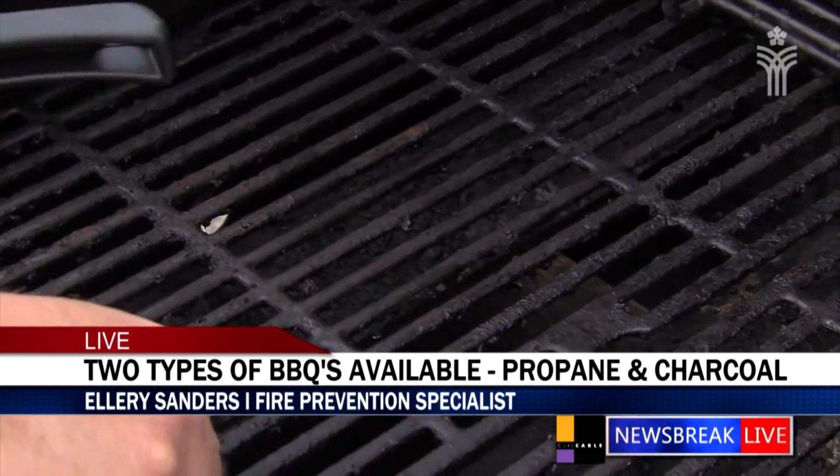The second thing I would like to point out is when you get ready to barbecue, you always want to have either a fire extinguisher or some type of extinguishing agent right next to you, as close by as possible. Okay, and when it comes to being aware of your surroundings, definitely knowing which kind of barbecue you're using is very important. So what are the most common types? The top two types are the charcoal grills and also the propane grill.